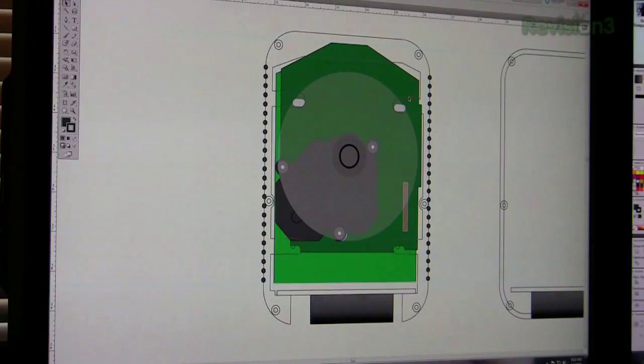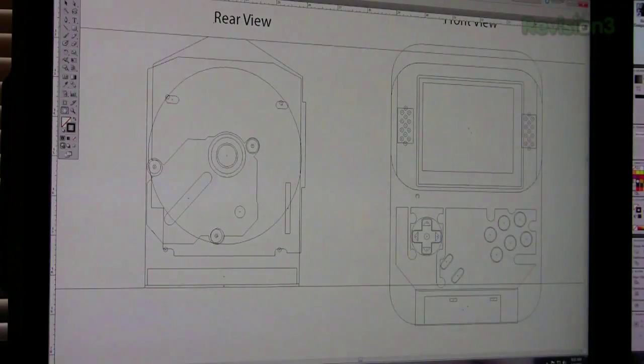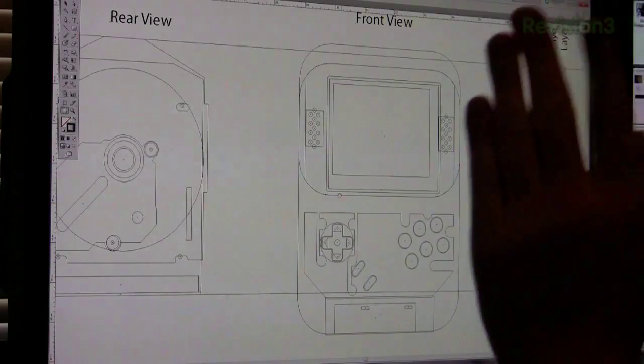So here's another layer. As you can see, there's some tabs here which will line up to the screw holes so we can mount the circuitry to this layer. And then the final layer is the case layer. At this point, we're not looking at it from the back, we're looking at it from the front. Now it's important to make sure you're looking at things from the right angle when you're drawing them, because if you draw everything from the front view, you might end up making a piece backwards. It might be mirrored the wrong way.